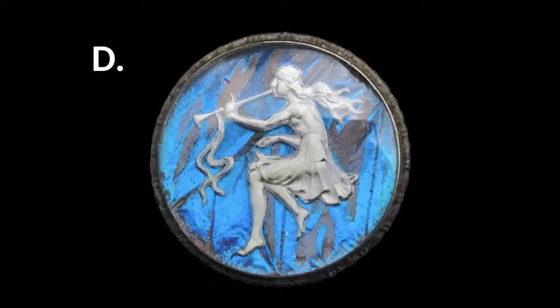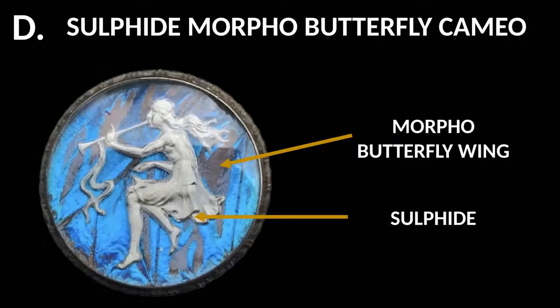And this is what tends to happen to the morpho butterfly wings as they age. They can sort of begin to deteriorate a little bit. So this is indeed a butterfly wing sulphide. Great job, Angela. We've got our morpho butterfly wing and the sulphide details as well.